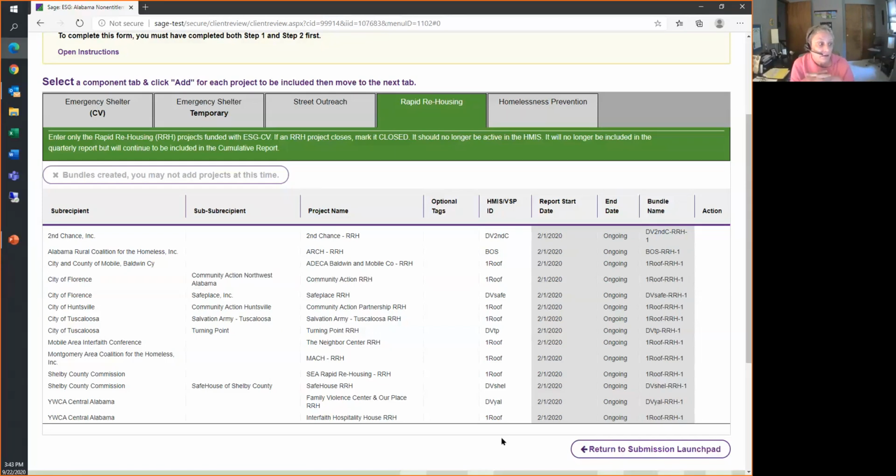And then the names, like, see there's two shelters at the Y here, and they need to know which shelter you want where, right? And this Y crosses, this is a state caper report, this Y crosses jurisdictions. So they have one that's coming in as a family violence program, and then they have another one that's coming in just as a regular RRH that's part of an interfaith hospitality network.